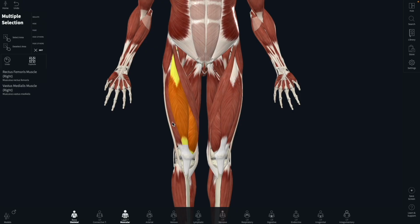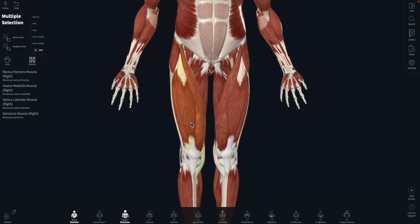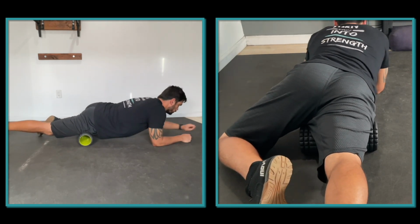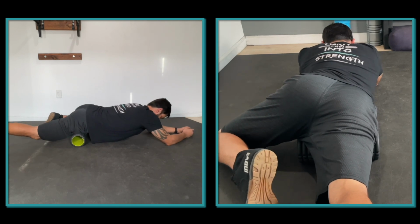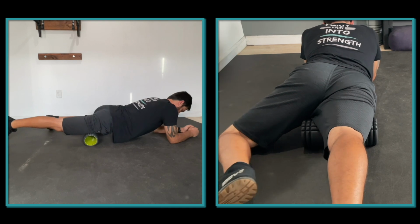Once you're finished with the TFL, go ahead and tackle the quads, the muscles right in front of the legs. Stay in that prone position as you place that foam roller on the top of your quad, and then slowly roll all the way down to above the knee and go back up. The idea here is to slowly move back and forth.